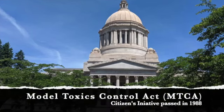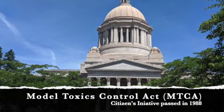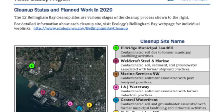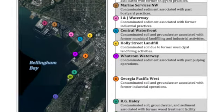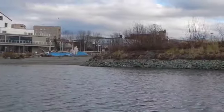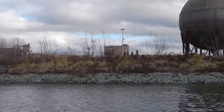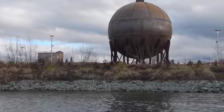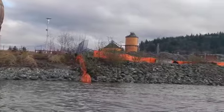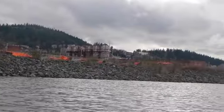MTCA was passed as a Washington State Citizens Initiative in 1988 with the intent of speeding up the cleanups of our state's legacy contaminated sites. Today, Bellingham Bay has 12 MTCA sites, the GP West site here being one of those. The MTCA process starts with what's called site discovery. Someone has to first identify that a property may be contaminated and report it to the Washington State Department of Ecology. Ecology then conducts what's called an initial investigation to evaluate the potential risk to human health and the environment based on exposure potential and severity of the hazard.